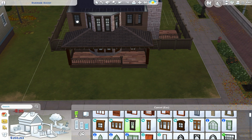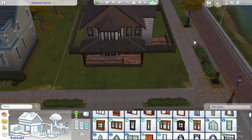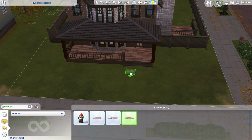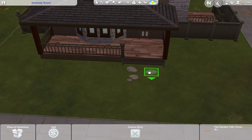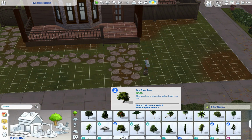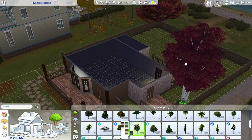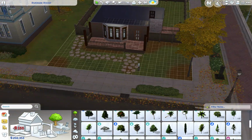However, you will see towards the end of this video, once I go into the interior, that is no longer the case, and that's because I logged out and stopped building for a couple of hours, and then I came back and I went into the build mode without loading a household. I just went into the build mode, so it put it into the natural state of The Sims, which is not in fall, so I do apologize about that.